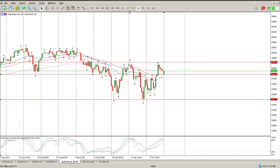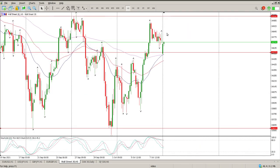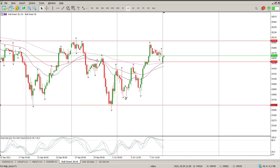So if we start going down to lower time frames, you'll see there is quite a bit of structure here. There's this double bottom as well. And I don't think that measured move has played out. You could actually call it a triple bottom if you wanted to. No, still not played out, so it's just above the top of the range.